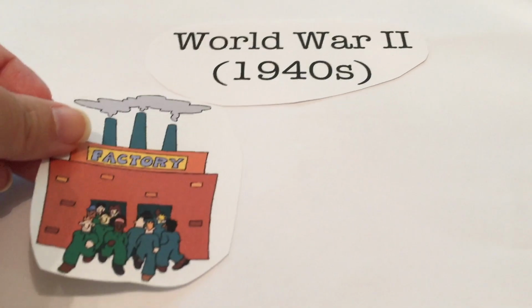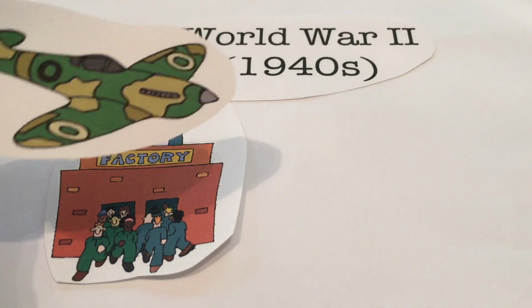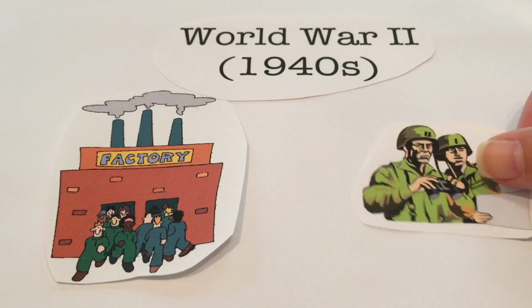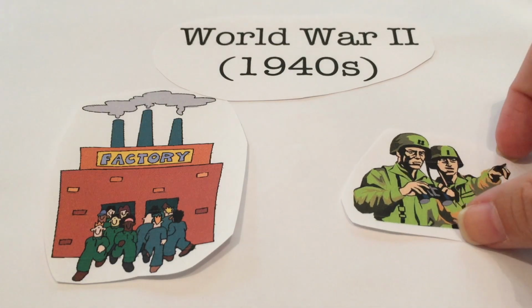The 1940s and World War II would bring major changes to our healthcare system again. Industry finally recovered from the Great Depression and was off to a booming start. Many of our men were off at war, fighting battle overseas, so there was no one here to stay home and fill the jobs that were available stateside.